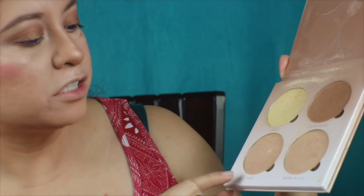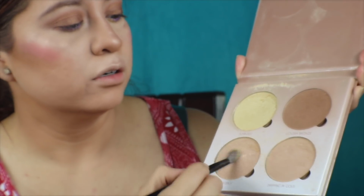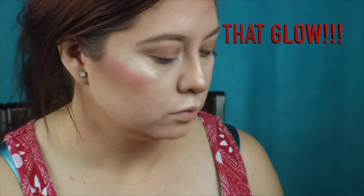Now that the blush is done, we're gonna add on some highlighter. We're gonna use the Anastasia Glow Kit. This is in That Glow. So we're gonna get it off. And the makeup we're gonna use today is gonna be Sunburst, Bubbly, and Dripping Gold. So what I do, I use my little brush here, like a little bit more of that Sunburst, and just put it on the cheeks. And then use a big brush to blend everything in.